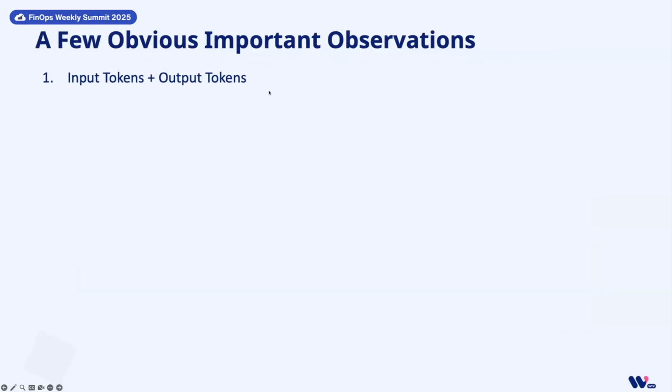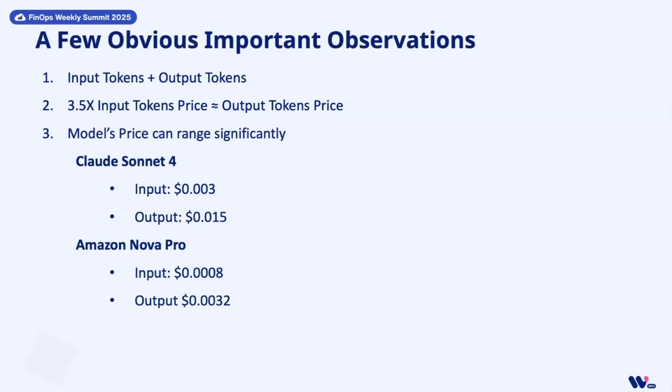First of all, just to clear things, it's input tokens plus output tokens. People tend to think, okay, so I've inserted a really large input token, and this is what causes me the high price. But the fact is that input token price is much less than the output token price. So we need to also take care of the output structure, and we will cover it in the next slides.